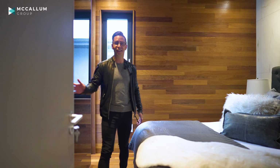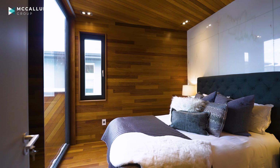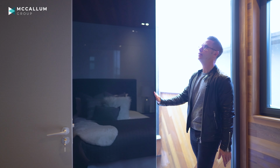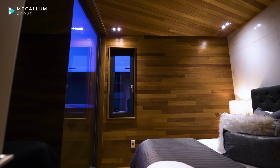Not to be overdone is this second bedroom with more great features, including this sliding tinted glass wall that covers up your closet and lets in all that natural light. You want to go to bed? Just slide it back open.